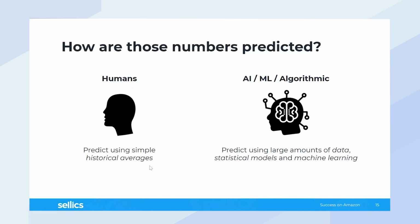What does AI or ML stand for, machine learning or algorithmic? This is essentially all the same, if you will. I mean, it's probably a bit simplified, right? But I prefer the terms machine learning or algorithmic to really describe what all those algorithmic solutions are doing for PPC. Well, those algorithmic solutions are predicting the future using large amounts of data, using statistical models, and using machine learning. Okay? So essentially, it's a somewhat different approach.